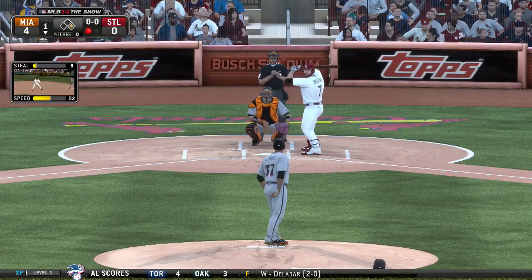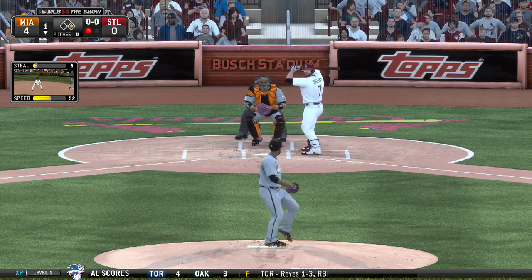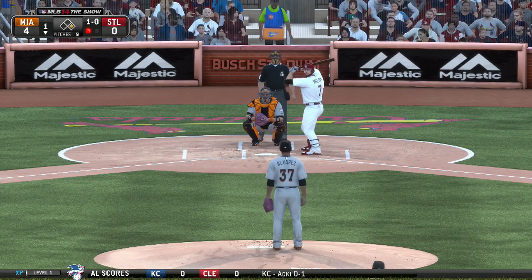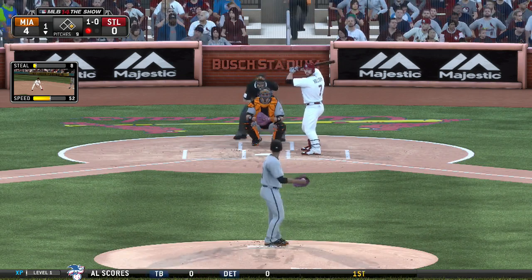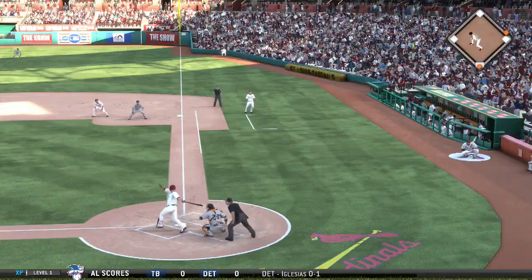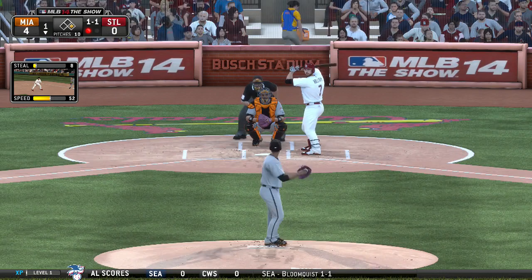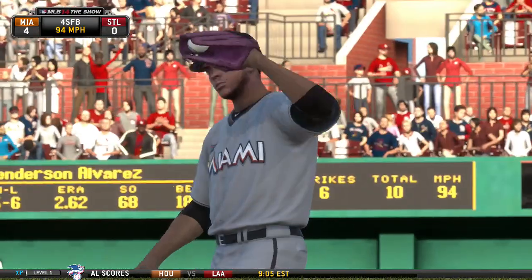Matt Holliday will stand in now. He drove in 2 of their 3 runs in that ball game yesterday. Let's go, Cardinals! Go, Cardinals, go! A bit high there. A ball and no strikes. Now here's one hit in the air to the right side, but this is back into the seats, a foul ball. That's on the corner to put him behind now, 1-2.